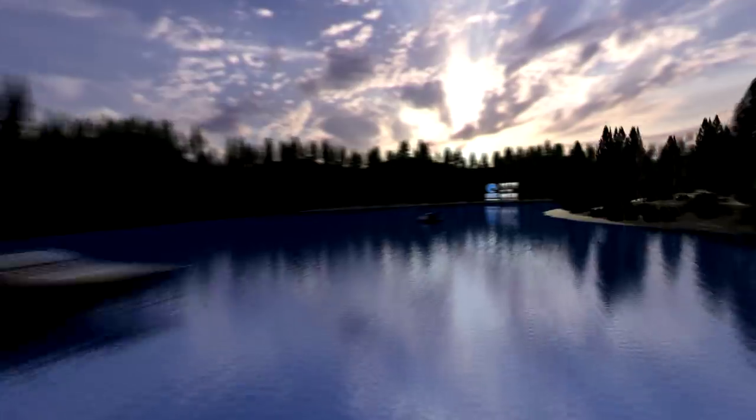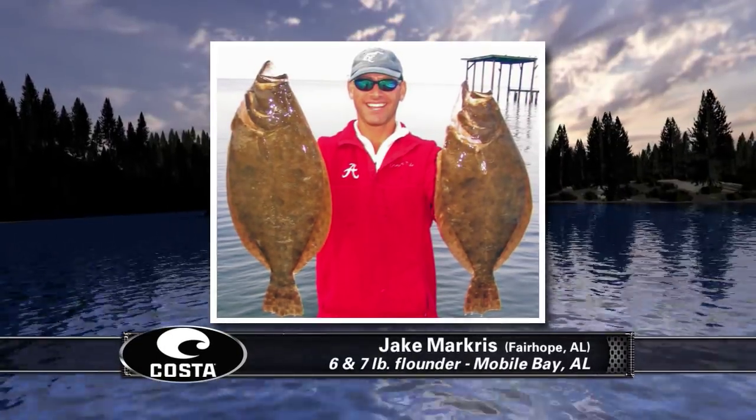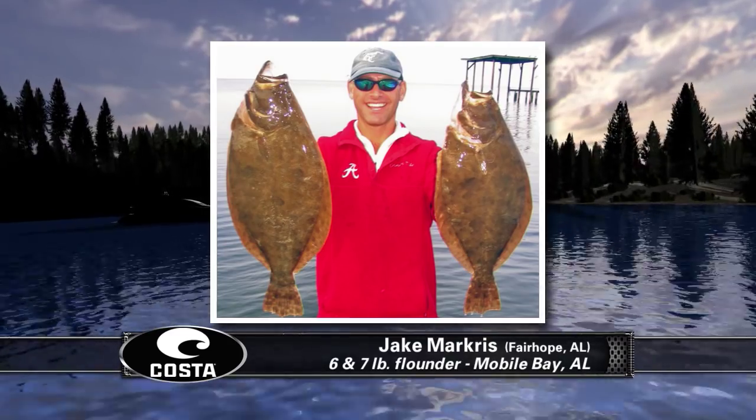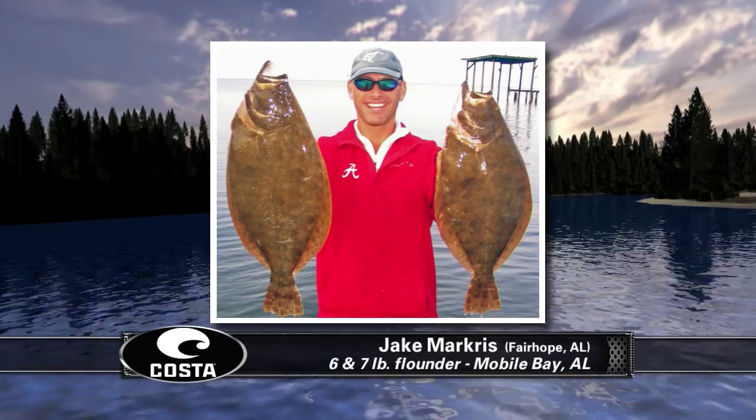Our winner this week in the Costa Catch of the Week contest is Jake Marcris of Fairhope, Alabama, showing a 6 and 7 pound flounder he caught out of Mobile Bay in Alabama.